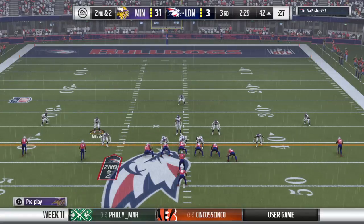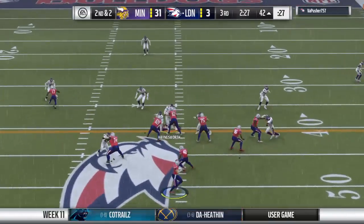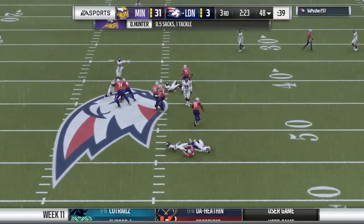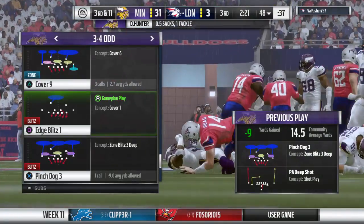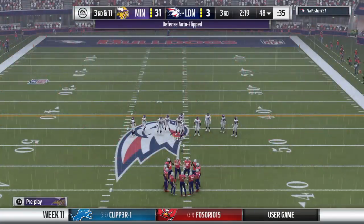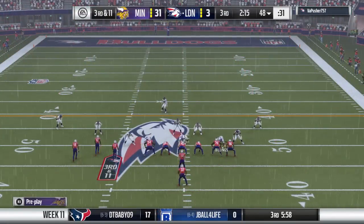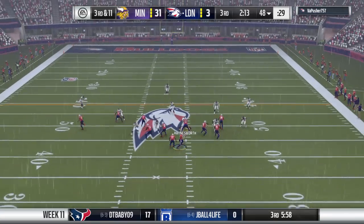They'll come out in the pistol. Off the play fake, he'll look to throw. And no escaping this time as he'll go down. They got him for a sack. Danielle Hunter in there to bring him down, and that is sack number 17 for him now on the year.